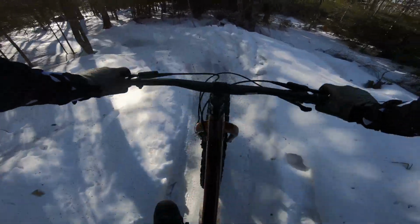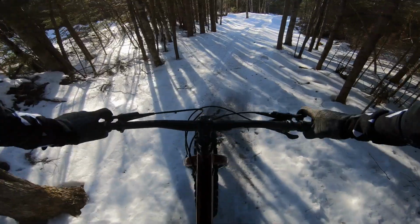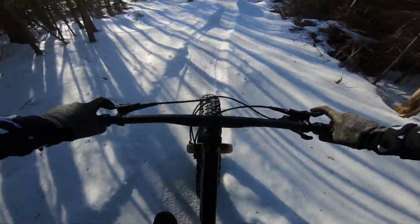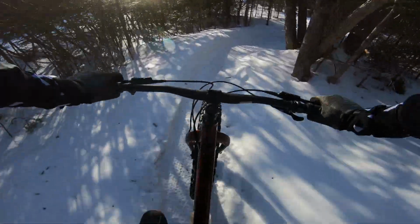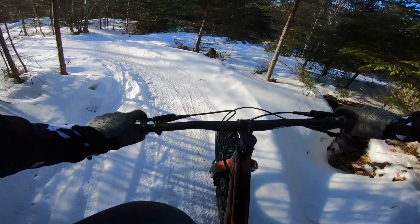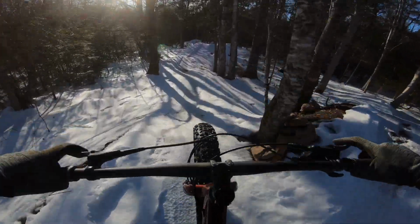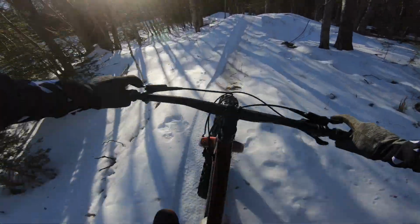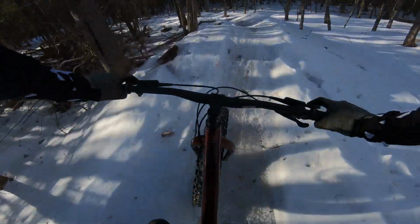This is an icy berm here. Just gonna get on the brakes and into the next section. Little awkward turn there, and into the newest section of the trail. I think I'm going to take the left line today. As you can see, this is just a boatload of fun.